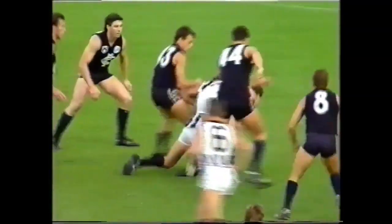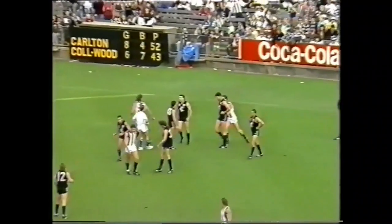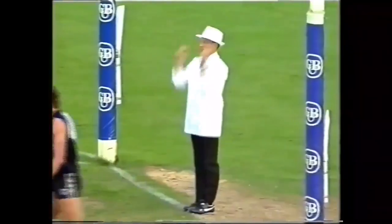There's Daicos. Manson in after it. The umpire's found a free kick this time in the pack. It's going to Daicos. They want this, Collingwood. Peter Daicos from 35 metres, normally a great kick, and that looks good. It's a goal.